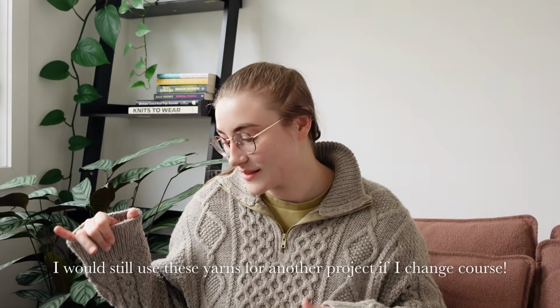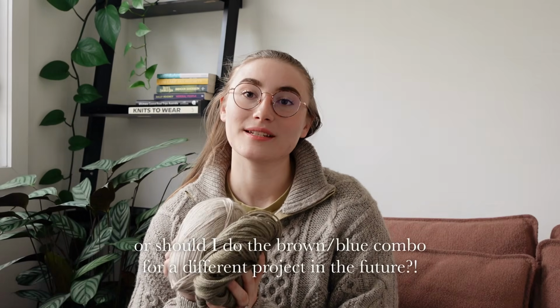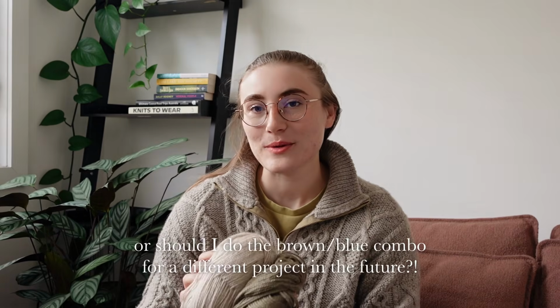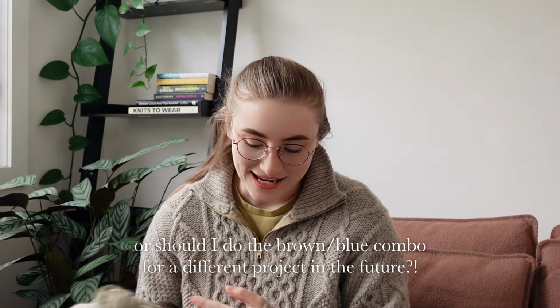However, I've already started this and I already have yarn for this, but it's making me stop and question whether I want to continue with this green and white for the Harriet or if I should do the brown and blue combo. So let me know what you guys think of my Harriet ideas and whether I should commit to the green and white because I have it and I've already started it.